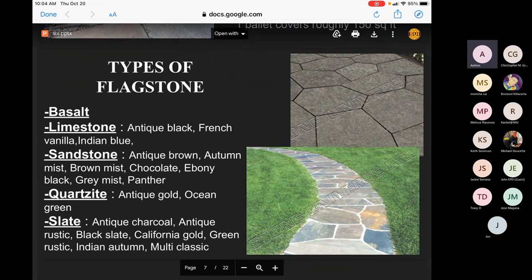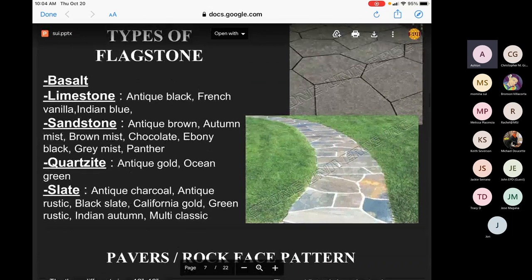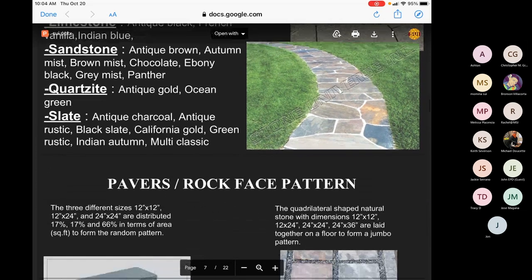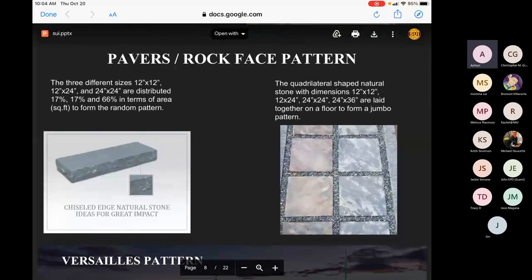One thing about our stones, they're all very dense. If I remember correctly, 18,000 PSI is our weakest stone, and we have some that go all the way up to 24,000 PSI. Okay, now I'll get into our pavers and rock face.